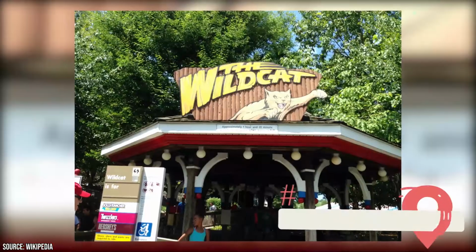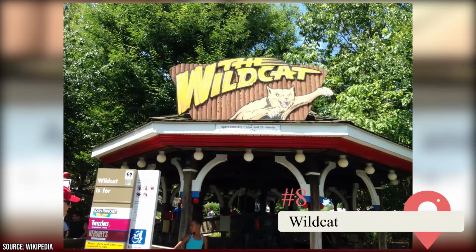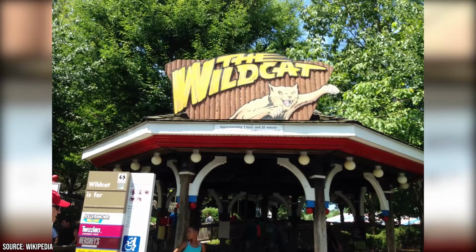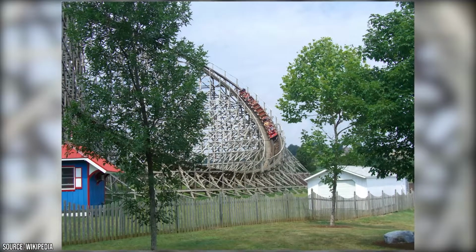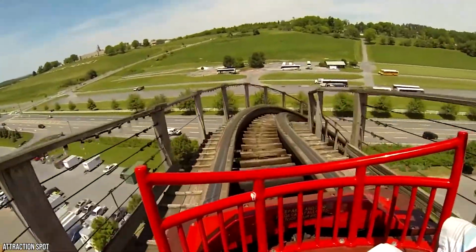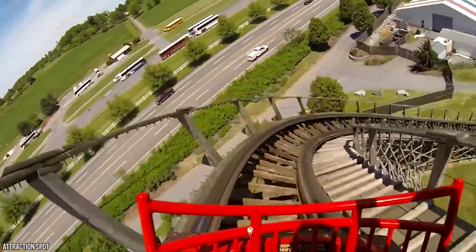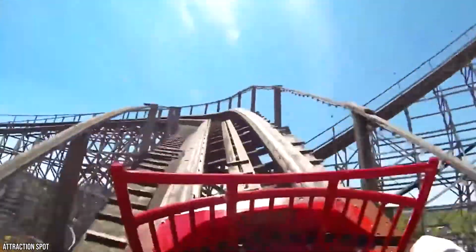Wildcat. The Wildcat is another wooden roller coaster that opened around the same time as the Lightning Racer. Both were designed by the same company, Great Coasters International. Wildcat opened up in 1996, and when Lightning Racer opened up, it eclipsed the Wildcat in popularity. However, the Wildcat has still been kept around, and a big part of this may be due to the fact that the wooden roller coaster is named after the park's very first coaster ever. The original Wildcat opened in 1923.